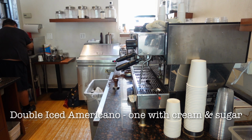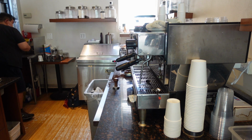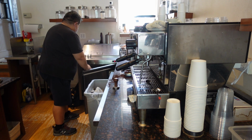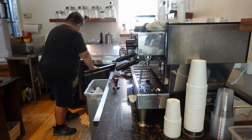So, double Americano, one with one iced and one with sugar. I think that's what it said, right? Yep, there it is. Oh, both iced. Double iced Americanos, one with cream and sugar. There we are. As you can see, adding a little bit of the milk. Now we're going to add the simple syrup.